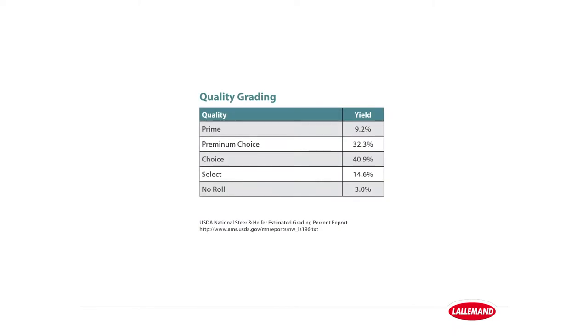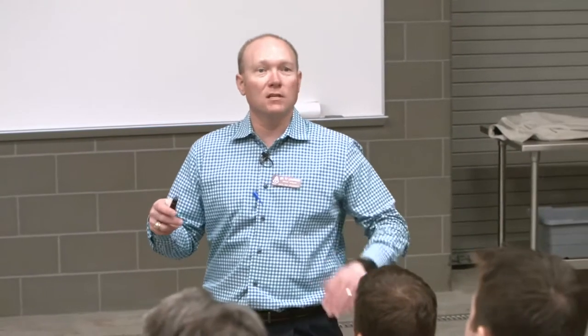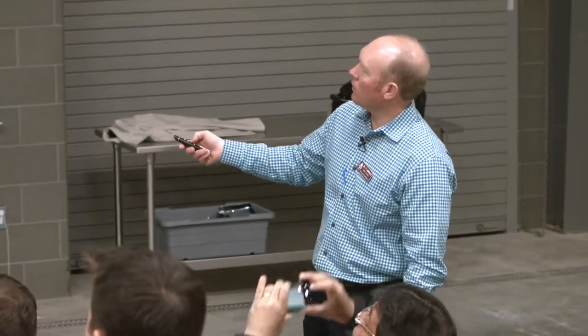So these values represent where we were as a country last week. Last week our cattle graded 9% prime, 32% premium choice, 41% low or commodity choice, 15% select, 3% no roll. And 2/3 of our population is black-hided, black hair coat. Technically, it is 51% black hair coat, or we would traditionally call that Angus influence in some manner. Okay? And you can pull this report up every day of the week at that address right there.